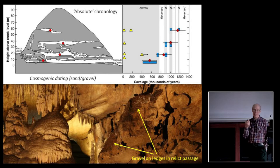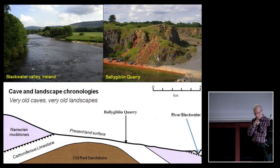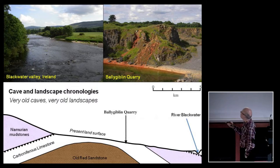Okay, going back really, really an awfully long time. This is a cave that's not worth a dig, as they say. This is the Blackwater Valley in the south of Ireland. And this is a little quarry here with a kind of strange red mud in it, which is quite unlike anything else you see in any of the fissures in the quarries there. This is what the present landscape looks like.